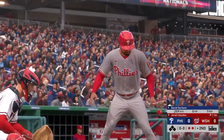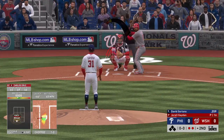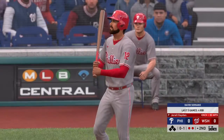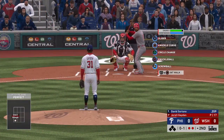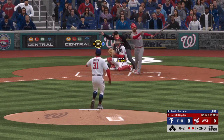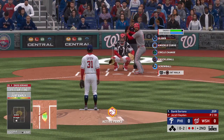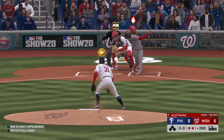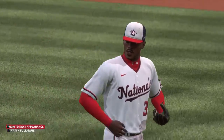Stepping in, David Soriano. He'll get to take his first cuts here. Now here it comes. So far on the year, Soriano brings a batting average just a little over the .250 mark. Two down. Big swing at the knuckle curve, gets nothing but air. 0-2 now. Two out, nobody on. Swing and a miss on the knuckle curve, and the inning is over. Three up, three down for Philadelphia.